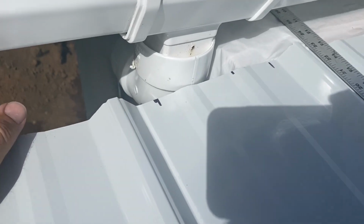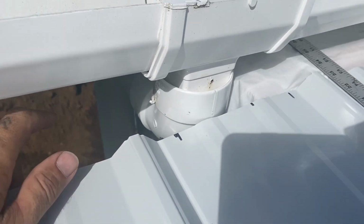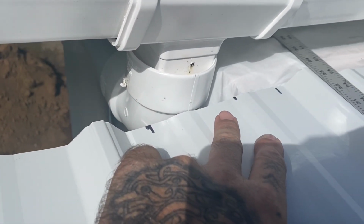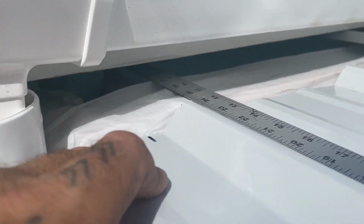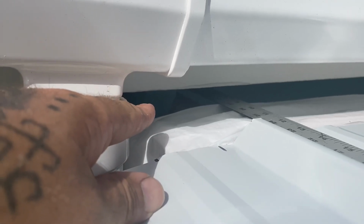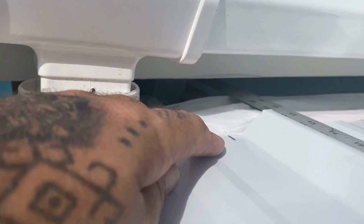What I'm doing up here is I'm basically marking out where the cutouts are going to go. So I will have one cutout here that'll go around the gutter drain, and then there's going to be another one because there's one of the rafters for the carport under here. So there's going to also be a cutout here.